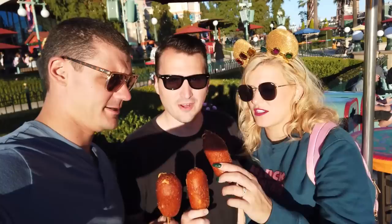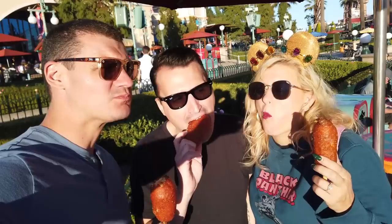Cheers. Cheers. Oh, it's so much cheese. Is it the most gourmet thing here at Disney California Adventure? No. Is it the most delicious thing here at Disney California Adventure? Maybe, if you're me and love cheese.